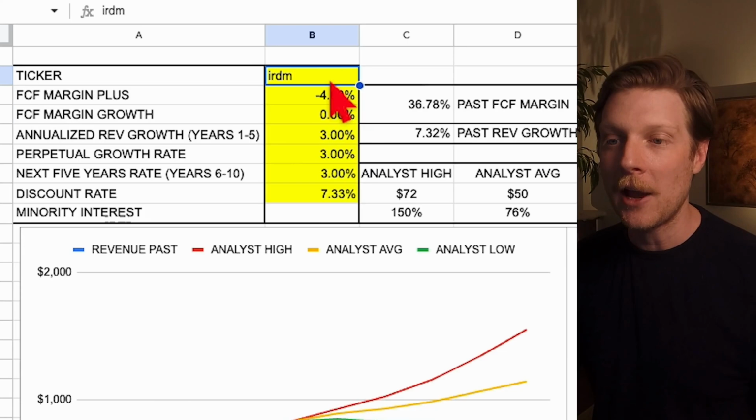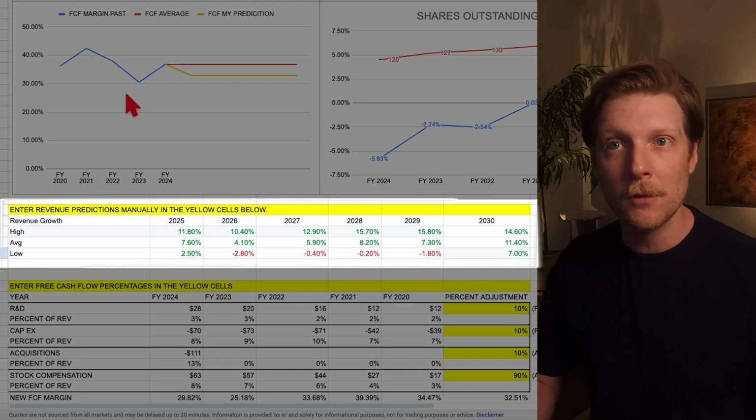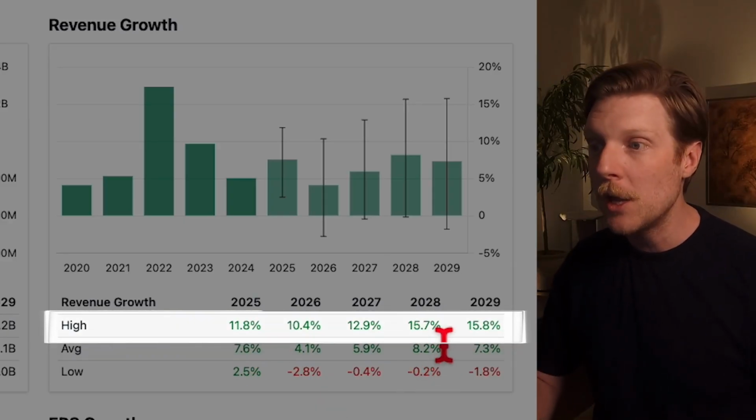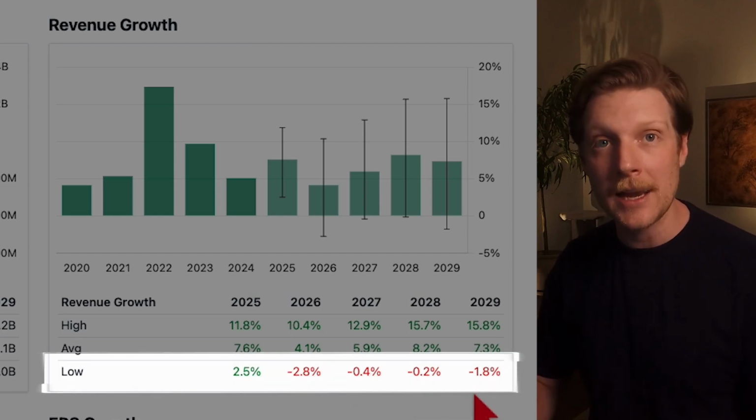I type in the ticker. I also paste in the analyst expectations for the future revenue growth. I find that on stockanalysis.com. Let me pull that up real quick. The highest expectations are double-digit growth in revenue. The lowest expectations are low single-digit declines in revenue.